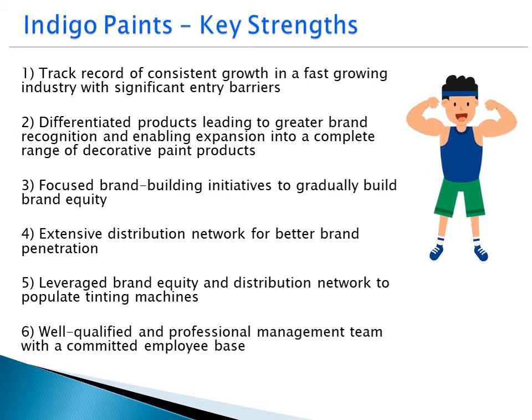What are the key strengths of Indigo Paints? It has a good track record of consistent growth in a fast-growing industry, which has significant entry barriers. It has differentiated products leading to greater brand recognition. It is focused on brand building initiatives to gradually build brand equity, and it has an extensive distribution network for better brand penetration. It has a well qualified and professional team.